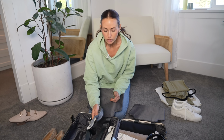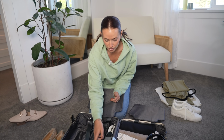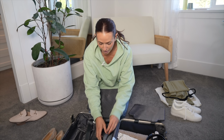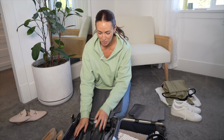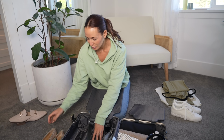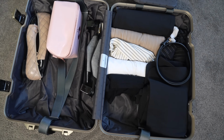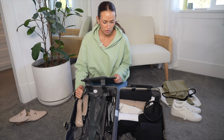It's lovely for that. So I'll always put the shoes on the other side, just because I don't want to mix them with my clothes, because cleanliness, but also this way I have more room to play with, and I'll work within the crevices to optimize the space. My shoes are in on either side. Now the rest of this space is going to be toiletries.